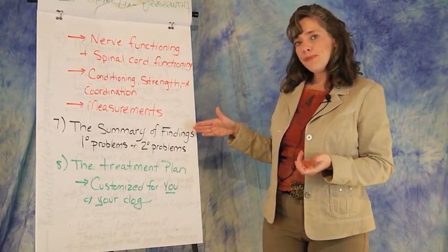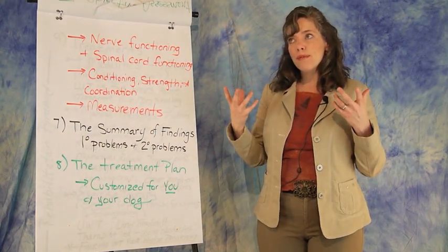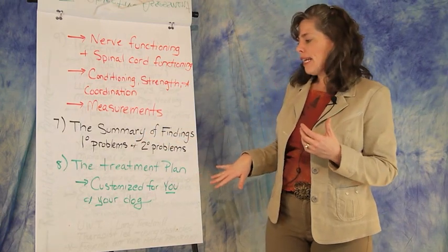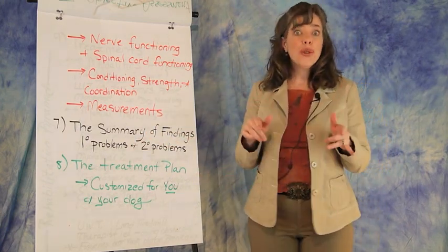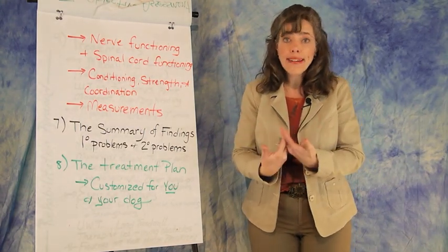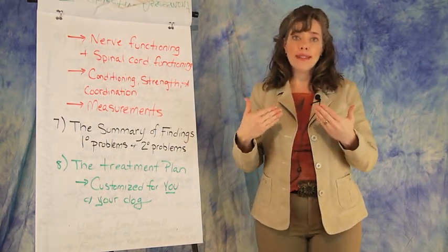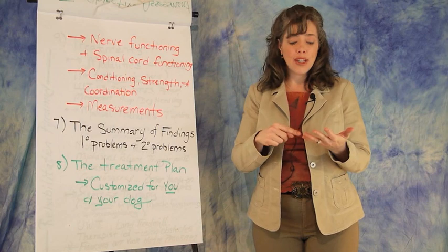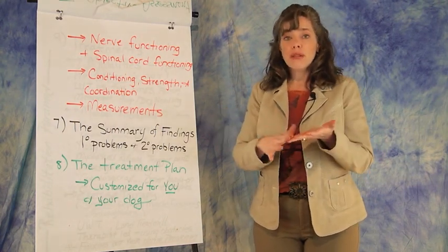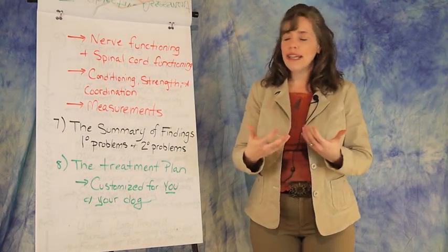And from there, the therapist will look and postulate on the best course of treatment. So coming up with the treatment plan, okay? And this is going to be customized for you and your dog. So it's not just about what I think is going to be best, or what your therapist is going to think is best. You are part of that process as well. And we've got to look for things that are going to be practical, even feasible, for you to do. So you're very much a part of that process, and we would definitely encourage your feedback.